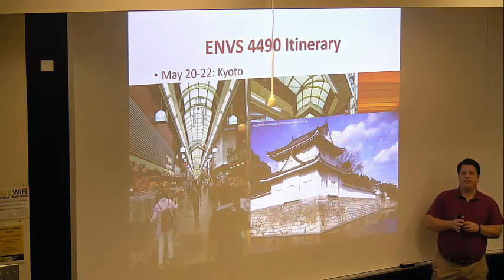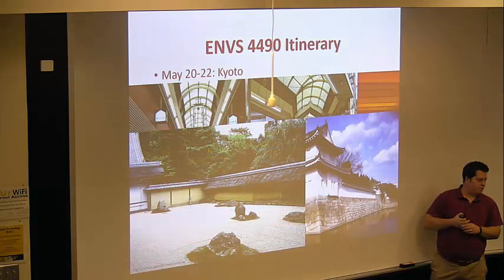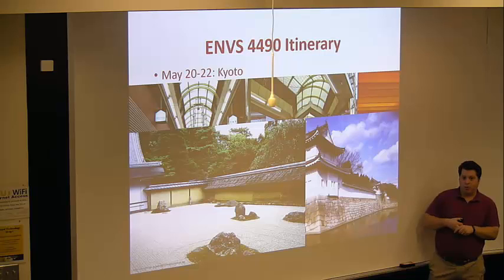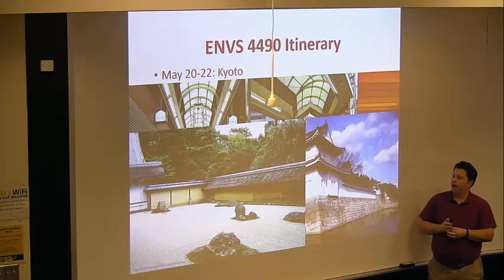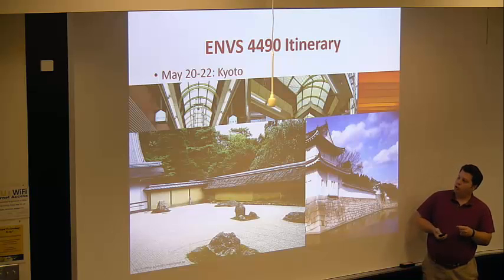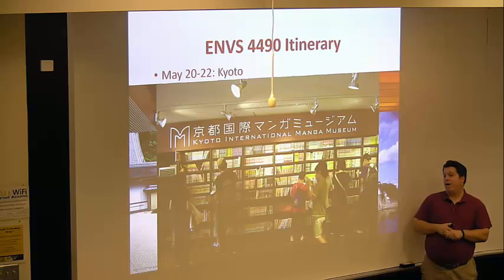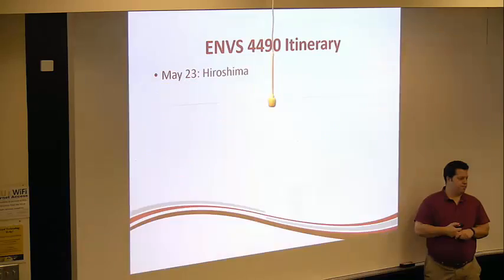We will visit Nijo Castle. So this is where the feudal lord of Kyoto used to live back when it was the capital of Japan. And we will visit the Ryoanji Buddhist Temple, which is home to Japan's most famous Zen garden. So we're going to learn a little bit about Zen gardening as part of our exploration of Japanese culture. We will also have a trip to the International Manga Museum as part of our exploration of Japanese culture.